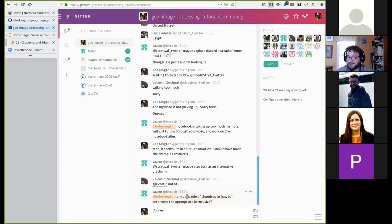Next question is about basic rules of thumb to determine appropriate kernel size. That's a very, very good question. I don't have a simple answer, because sometimes there isn't one, but the best thing to think about is the physical scale of the features you're trying to detect. The kernels are usually specified in pixels for this sort of work. So think about how many pixels wide the feature is that you're trying to emphasize or identify.